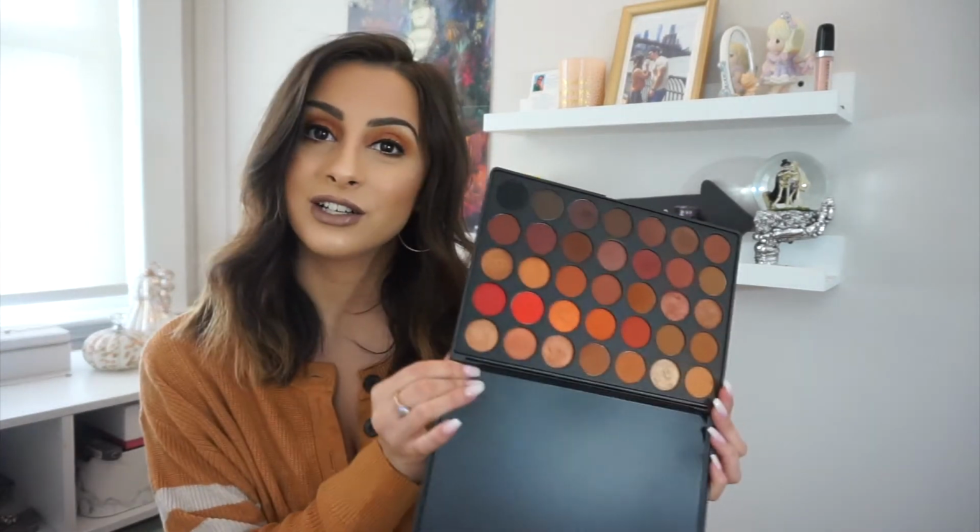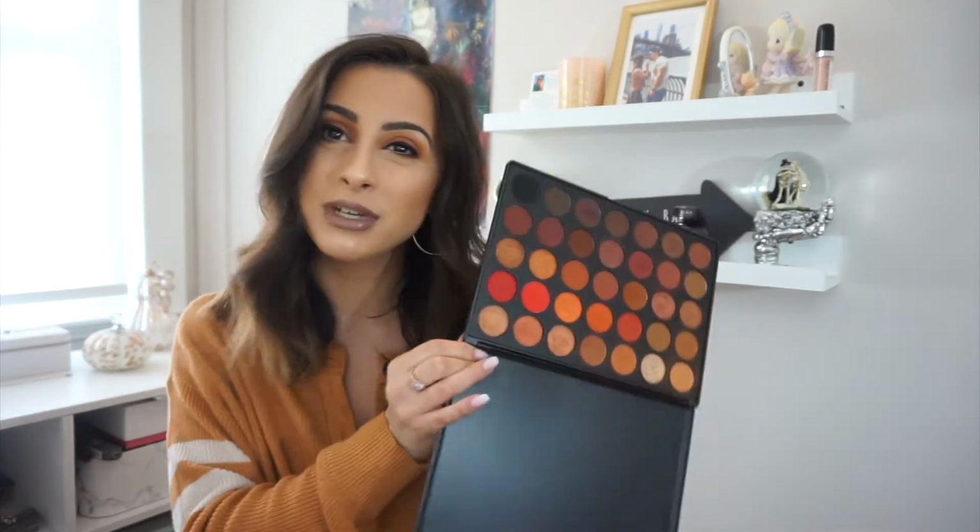So first things first is this Morphe palette. This is the Morphe 3502 palette. This one came out last fall, and the second it came out, I purchased it. It's actually what I'm wearing on my eyes today. And I like this so much better than the original 350 palette. Isn't this like pumpkin spice? And don't you get so many fall vibes from this? I know I do.